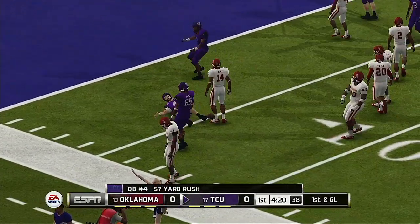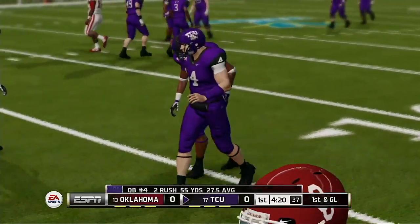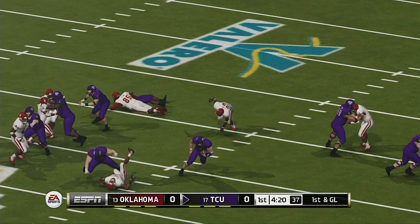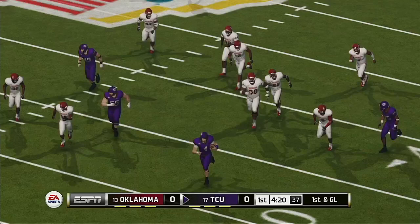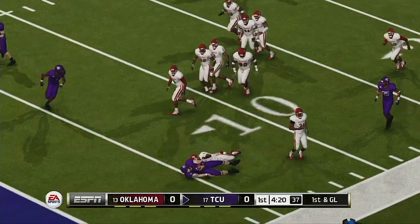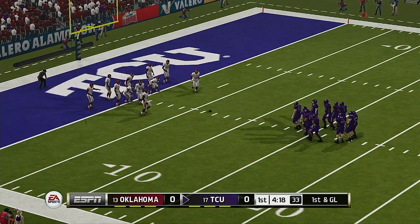Touchdown saving tackle, but it leaves him with a first and goal. So they pick up big yards on the option keeper. I thought he was going to break that one for a touchdown. You couldn't draw that up any better. So first and goal after that huge run.